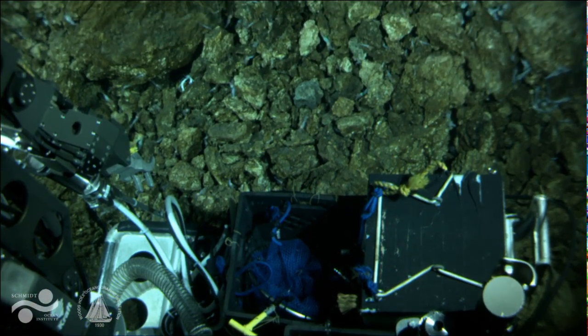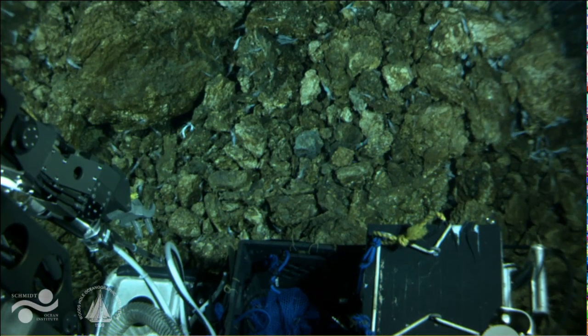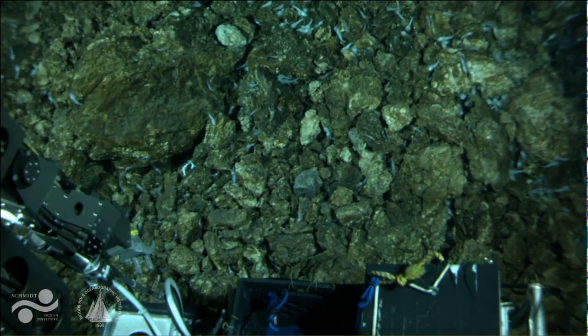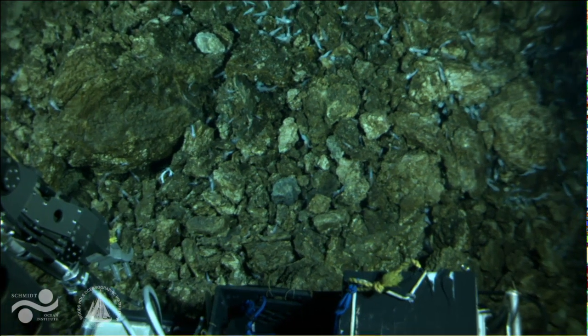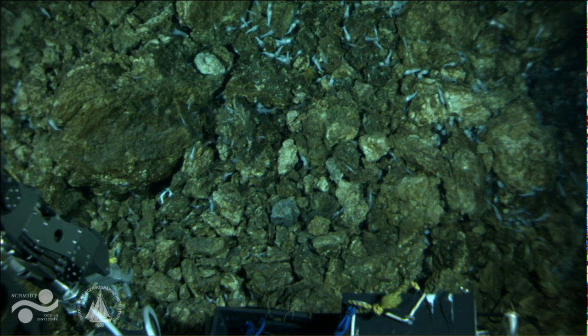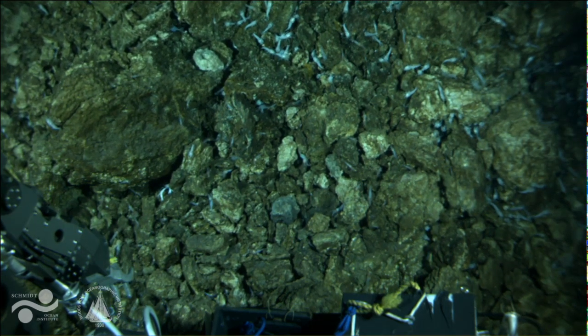Are you ready to measure temperatures, Casey? I am. Cool. So, looks like ahead of you about a meter or two to the right is the nearest of the sites we're going to go to. Up and away, here it is.